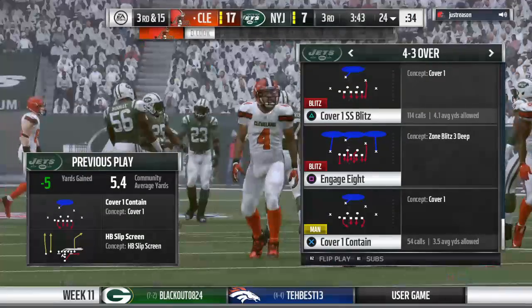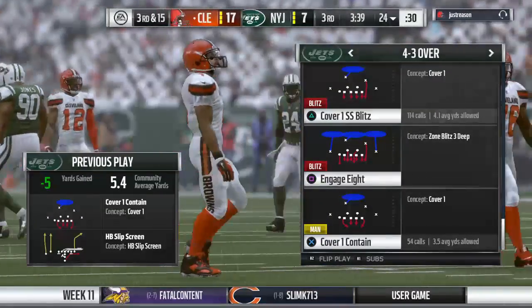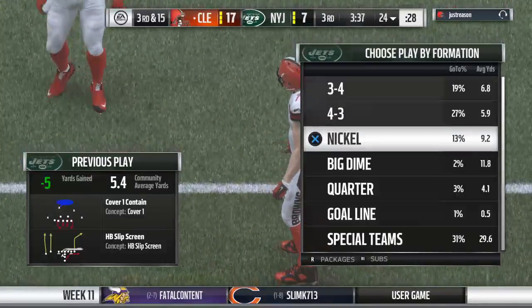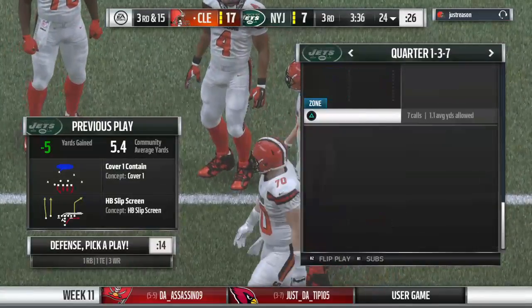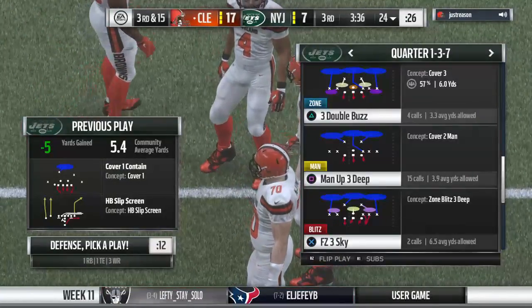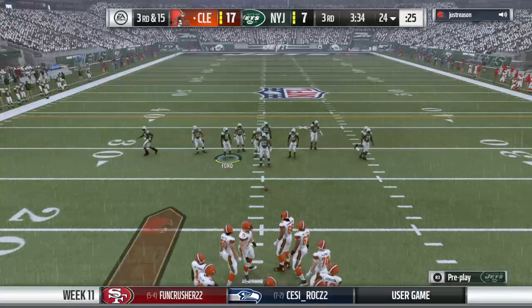Time to give a little credit here. That was an excellent read by the guys on the defensive side of the ball. Oh, you're crediting your defense. Got to credit them on that one because they tried to fool them, right? Tried to trick them. Ran a screen, and they went to it and smothered it for a loss of yardage. Third down, 15 yards still needed.